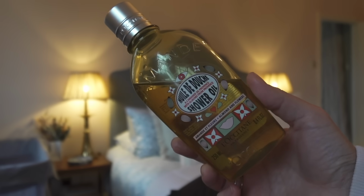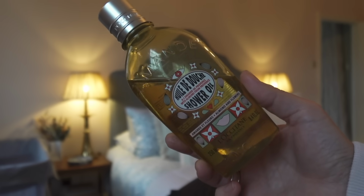And then for body products, I only have one, and I feel like it's not new, but I love it. The L'Occitane Almond Shower Oil. I'm still totally in love with this stuff. It's so good, especially if you have dry skin. Amazing. And last but not least, I wanted to talk about fragrance, because there's two fragrances this year that I have totally fallen for.